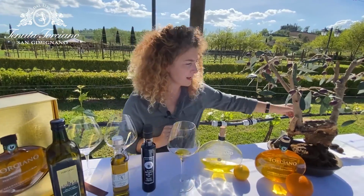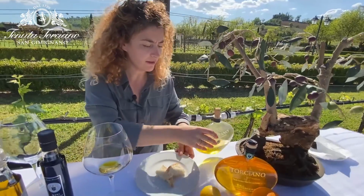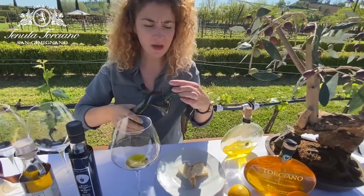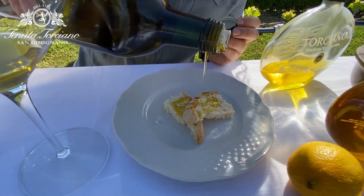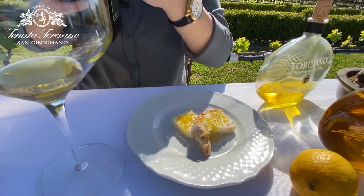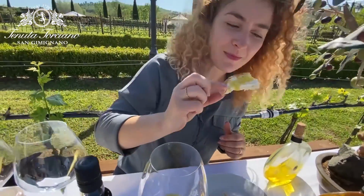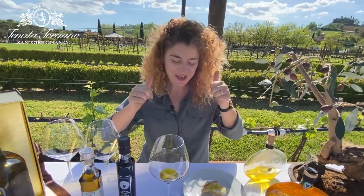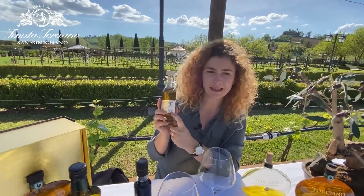I have here in front of me a little bit of bread. So if you put the extra virgin olive oil just right on top of the food, especially also if you're having like a caprese salad, for example, or if you're having a little bit of tomato or mozzarella, you just put on top like I'm doing, and then you have only to enjoy it. Very good. So now we are going to talk a little bit about our fantastic truffle oil.